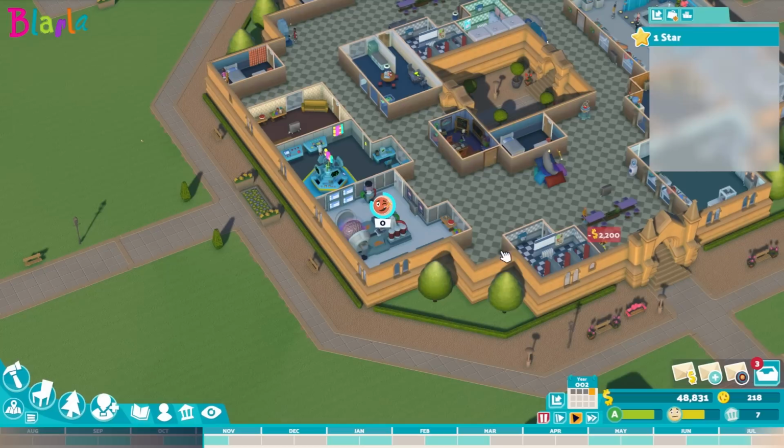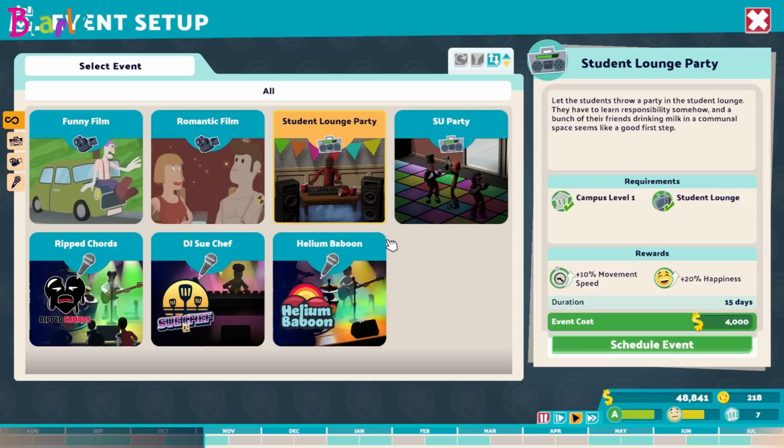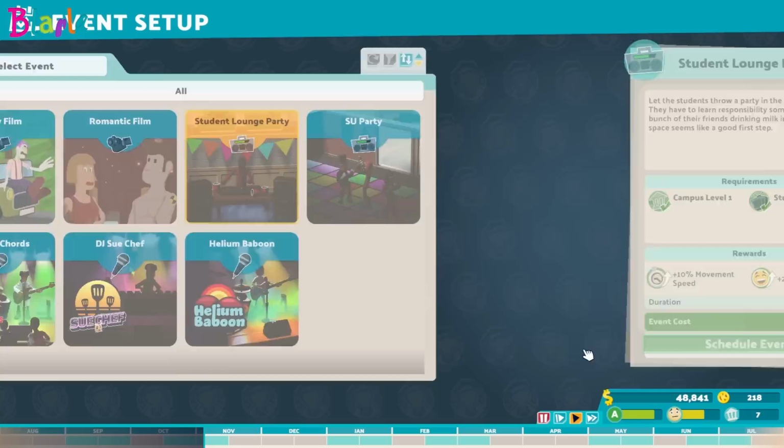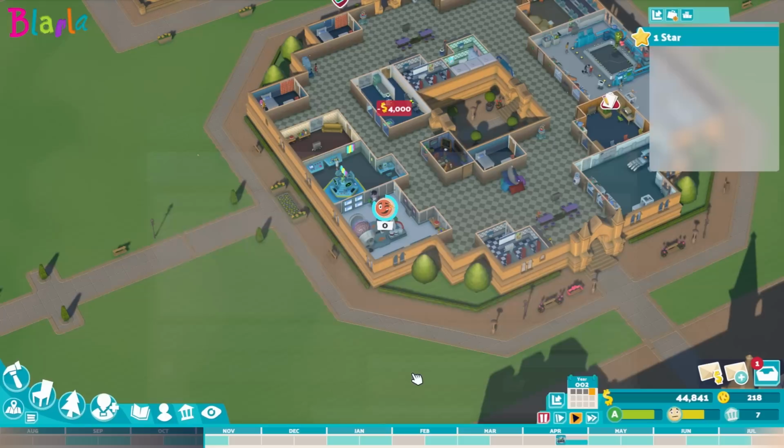What is here? A student lounge party wanted. I don't think I can do that. Oh, I can. I thought I had to have the DJ stuff, but apparently not. So let's do it, shall we? It's 4 grand. But look, we get movement speed and happiness. So I think I might do it later in the year to cheer them up, because they tend to get a bit more miserable every year. And we're not going to repeat this event just at the moment. We're just going to set that up.